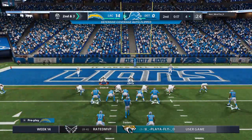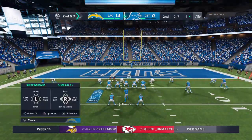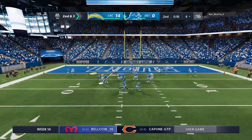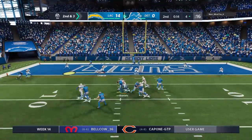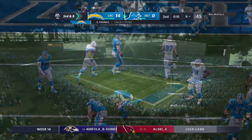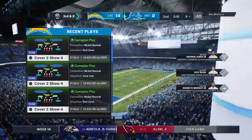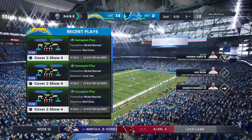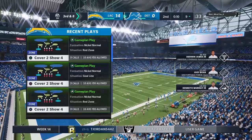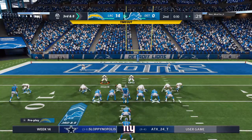Second down, ball on the three. First down marker at the 1-yard line. After the second down play, they burn the timeout, making him sweat out the final few ticks here in the second quarter. So possession still theirs, but now they face a third down.